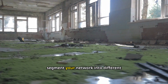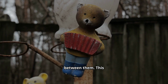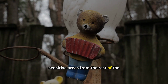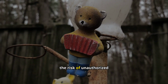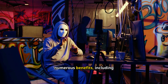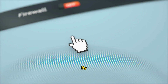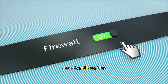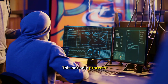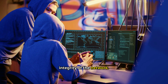Zone-based firewalls segment your network into different zones, applying specific rules to traffic between them. This segmentation enhances security by isolating sensitive areas from the rest of the network, thereby reducing the risk of unauthorized access and breaches. Firewalls offer numerous benefits, including preventing unauthorized access and blocking malware. By filtering traffic and enforcing security policies, they provide a critical layer of defense. This not only protects individual devices but also ensures the overall integrity of the network.